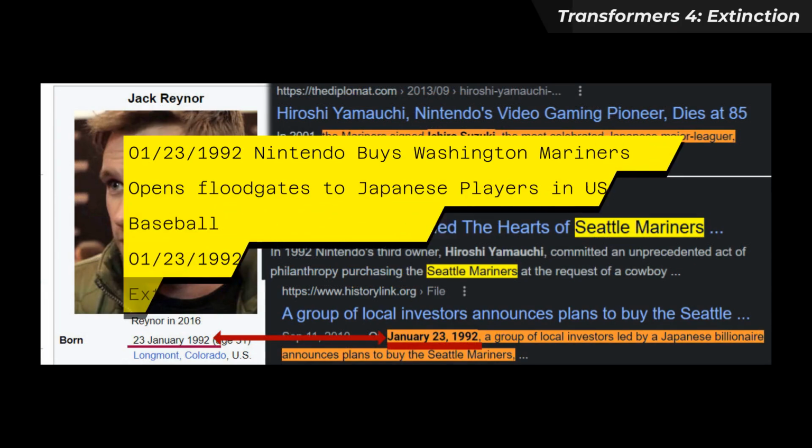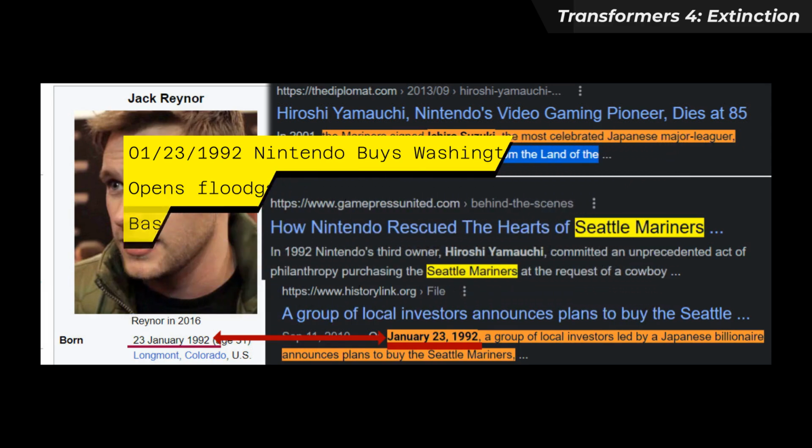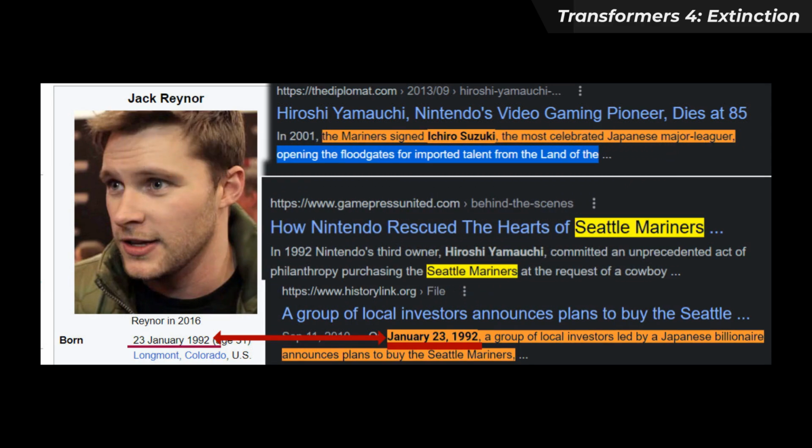January 23, 1992. Nintendo buys Washington Mariners, opens floodgates to Japanese players in U.S. baseball. January 23, 1992. Jack Rayner, Transformers: Age of Extinction, secret boyfriend of Tessa Jaeger. Symbolism of bringing in new and at least partially foreign control spies. What then is the symbolism of Mark Wahlberg?